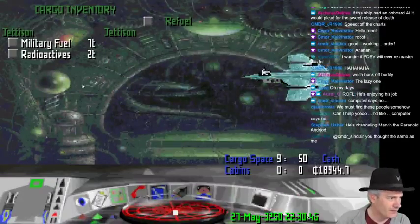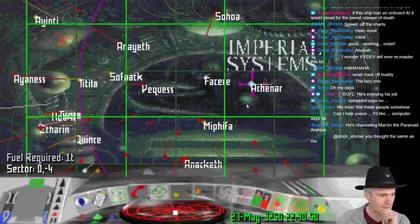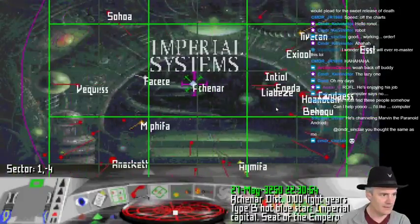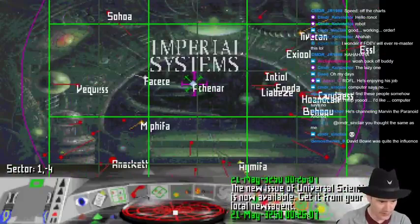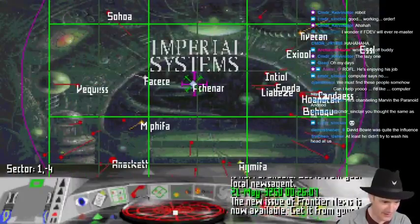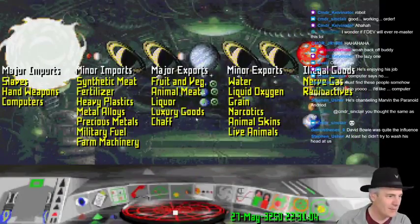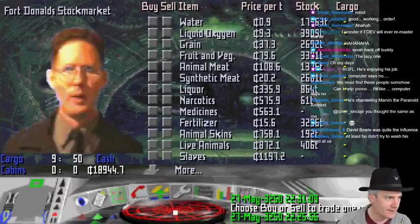We've got fuel on board. We don't need actually all that much military fuel, but from Akhenar, what do we do here at Akhenar? I need to get the major import-export things. Oh, that's so annoying, this user interface. Get out of the way of the console so I can see what's going on. All right, major exports are liquor and luxury goods. It was luxury goods, that's what it was. Let's go back to the stock market.